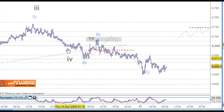So we're not going to use that wave 4. I'll just put that out of the way. So we're expecting a move up into the box and then down. So we're sort of on the right track with this. I can see that that's 5 waves. I can see that's a correction.